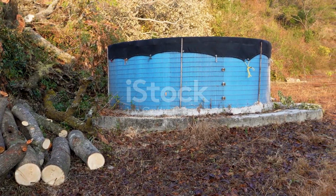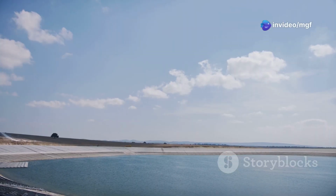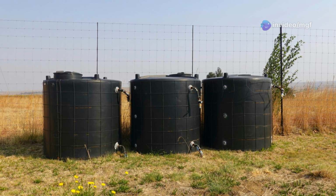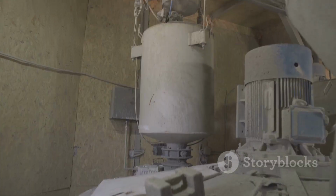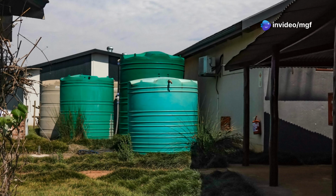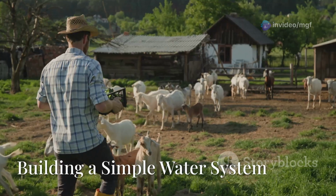Section 7. Tanks for everything. Choosing the right container. Once you've got your water source sorted, you need somewhere to store it. Water tanks come in all shapes and sizes, from big plastic containers to concrete cisterns. Plastic tanks are cheap and cheerful, but they can crack in the sun. Concrete tanks last forever, but they're heavy and expensive to install. Choose the tank that's right for your budget and your farm's needs.